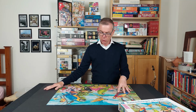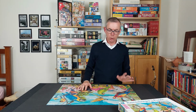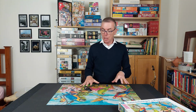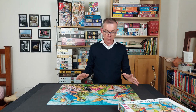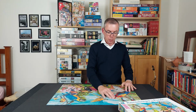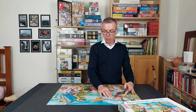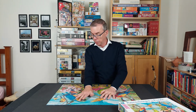So, edge first, put that out. Then it's difficult to know where to look. There is so much bright colour and so many things going on here, so many birds, all different combinations of colours. And each bird is, like this bird here, this parrot here, red, blue, golden yellow. This one here, golden yellow and blue. This one, golden yellow, blue, and a little bit of green.